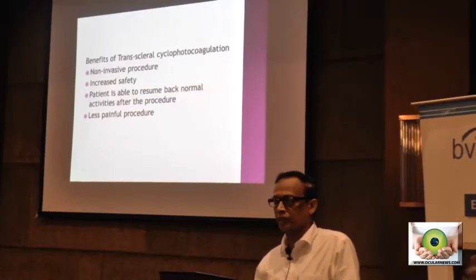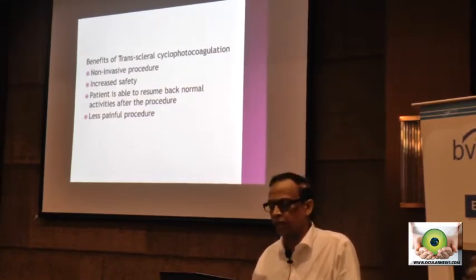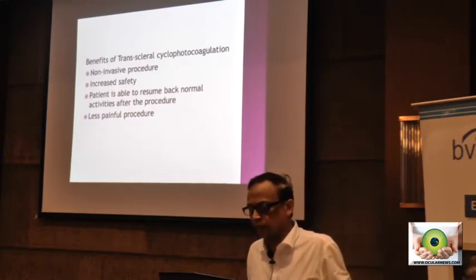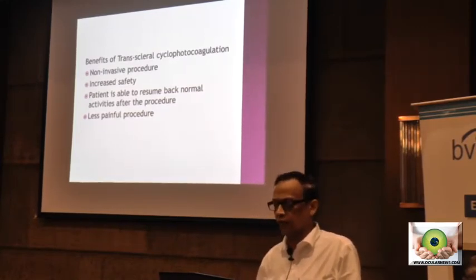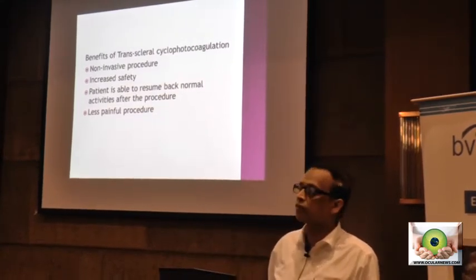Laser cyclophotocoagulation is the most commonly used one in today's practice. The benefit of this procedure is that it is non-invasive. You are not entering into the eye. Therefore, there is increased safety in several respects. And the patient is able to resume his normal activities after the procedure, and it is less painful than cryo.